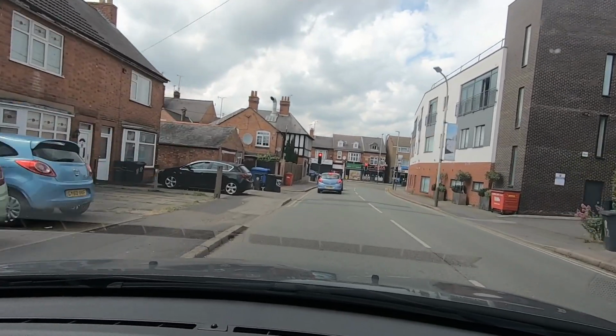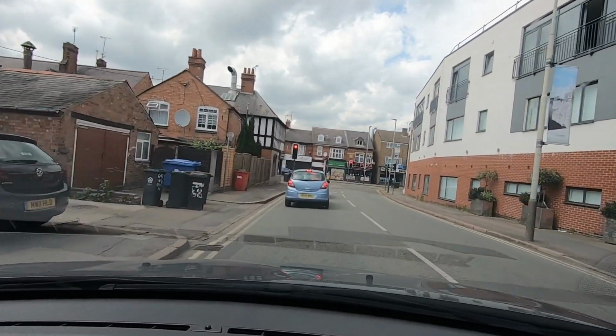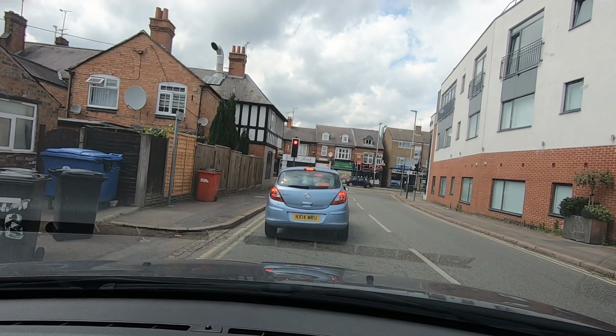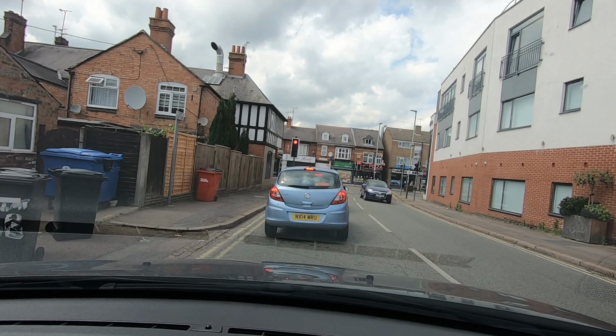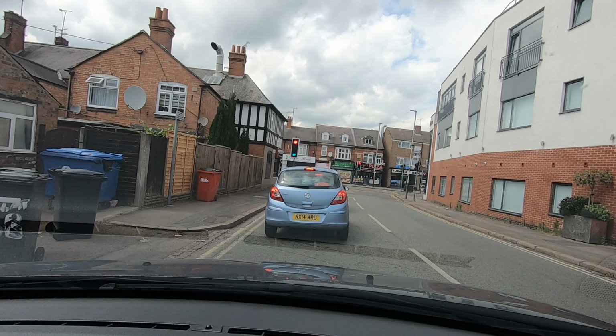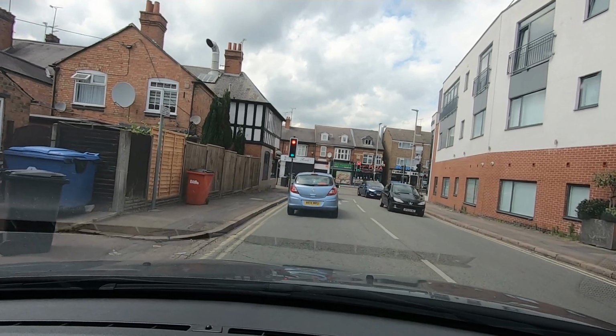When we get to the end of this Wigston Lane, we're going to turn left and then right, and we will end up in Middleton Road, or as the locals know it, or as the locals used to know it when I was growing up, Culpit Lane. So it's officially Middleton Road, but a lot of people that live around here will call it Culpit Lane.